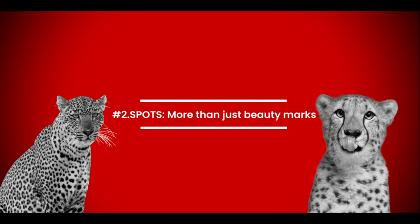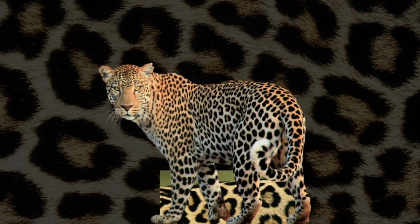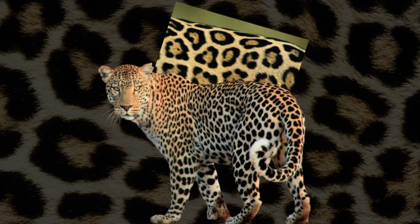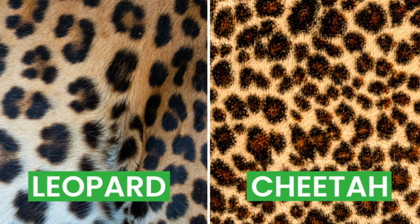2. Spots. More than just beauty marks. Cheetahs sport solid, round, or oval black spots, while leopards show off more rosette-style markings, forming beautiful rose-like patterns. These spots serve as stellar camouflage. And if you're comparing fur shades, cheetahs come in a tan, whereas leopards don a richer yellow.